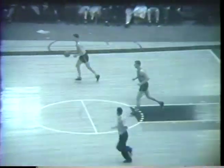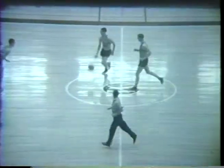Pat Kirkwood picking up his third field goal, 6 points. The score is 40-32, Erlington leading over Wayland here in the quarterfinals, the first game. Foul is called under the bucket on Erlington. This one is called against Smith. That's his third personal foul.